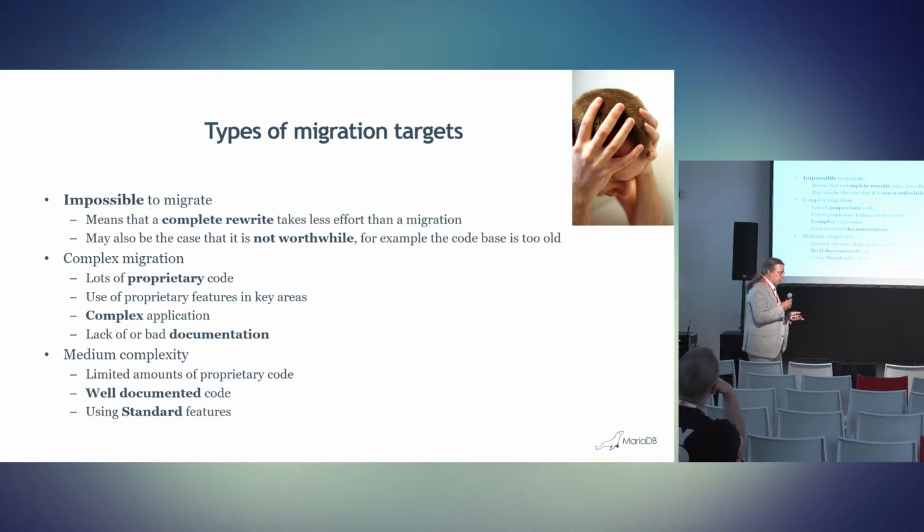And then we've got a bunch of applications with sort of medium complexity. These types of applications typically are not complex in terms of code or database complexity, but they might be complex in terms of the amounts of data. They've got like 200 gigabytes of data in Oracle that needs to be migrated, right? It takes some time to export and import that data. You want to limit the time the system is down. So we've got these applications, right?